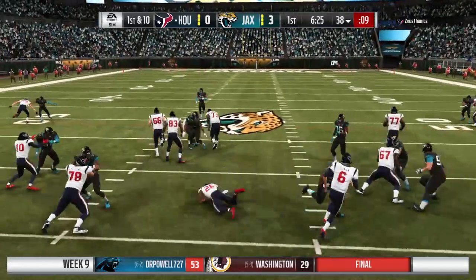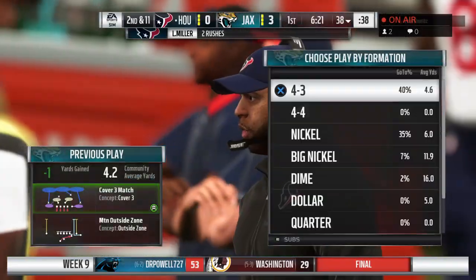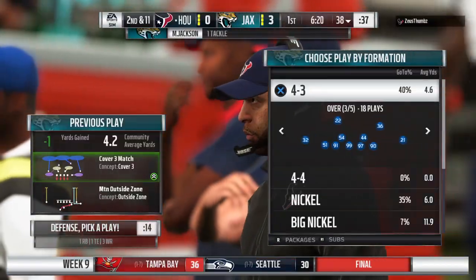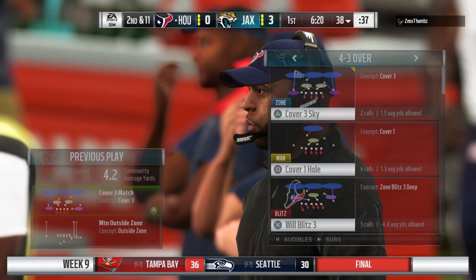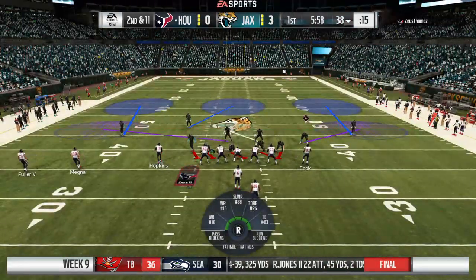A first down carry now for Miller. And that play going absolutely nowhere as he's belted before he could get out of the backfield. He'll wind up losing a yard on the play, and it'll be 2nd and 11.